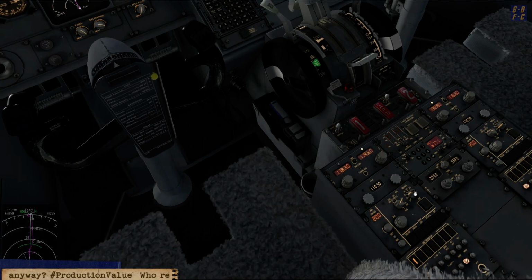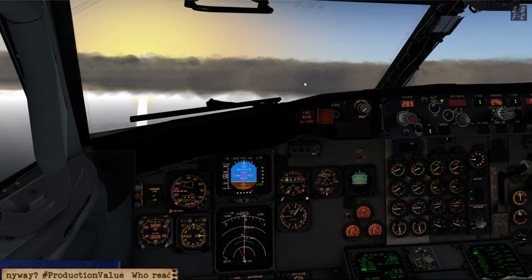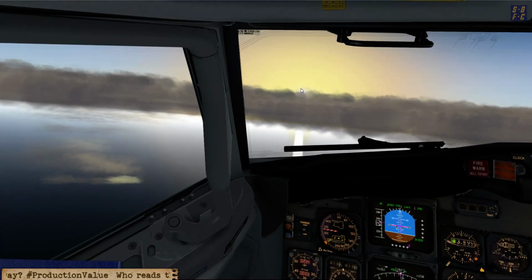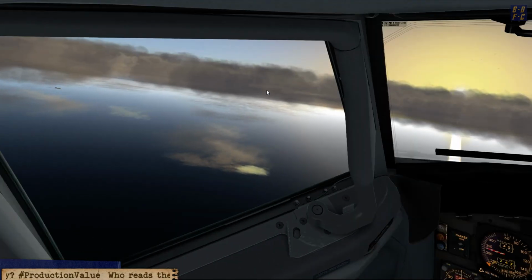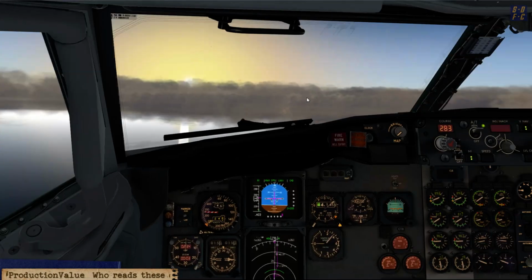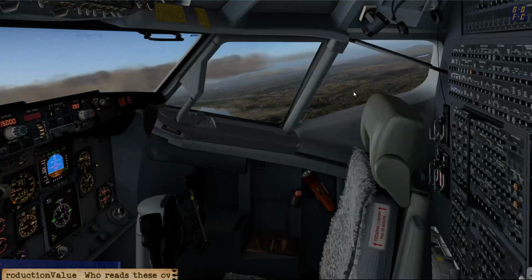Sirius 5 kilo, traffic 12 o'clock, 1.5 miles northeastbound, VFR aircraft, out the gates 5,200. Sky color's amazing. I think they're the free ones. They're not actually the ultra weather XP Sirius ones. 5 kilo, thank you. Approach 124.7.